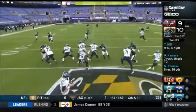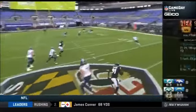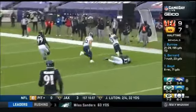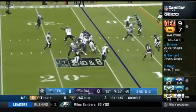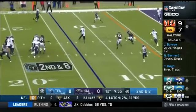Batson goes for a first down. Another look at it here. Little outlet pass, and Batson breaks the tackle for a first down. Let's go now on second and eight, LT.